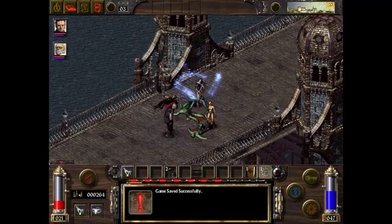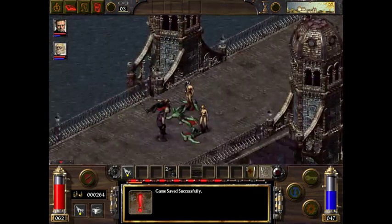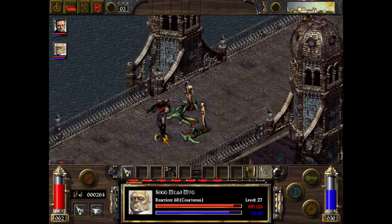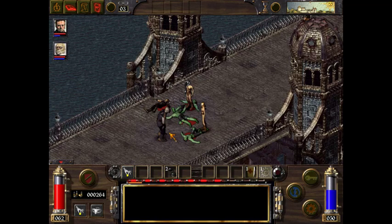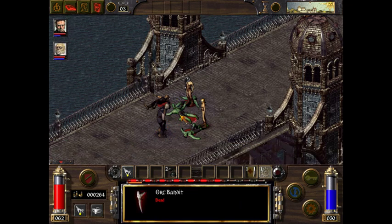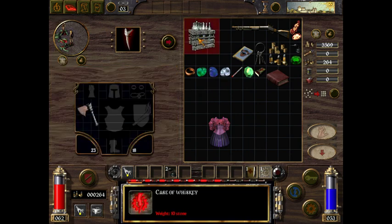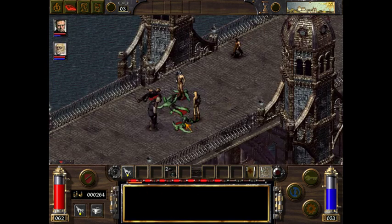Oh my god. Like, oh my god. Sog, you monster. You just like ripped that orc's head off. Oh. But hey, we got the case of whiskey. Sweet.